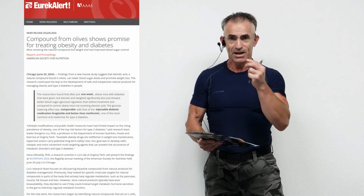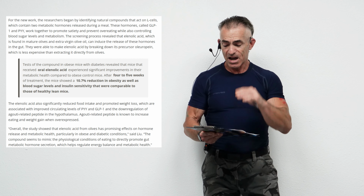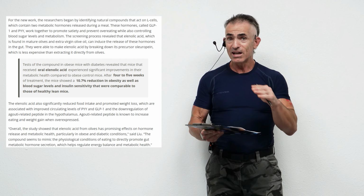After 4 to 5 weeks of treatment, the mice showed a 10.7% reduction in obesity as well as blood sugar levels and insulin sensitivity that were comparable to those of healthy, lean mice. To reiterate, a 10.7% reduction in obesity after 4 to 5 weeks of the oral consumption of elenolic acid, this natural compound from olives, as well as blood sugar and insulin sensitivity comparable to that of healthy, lean mice.